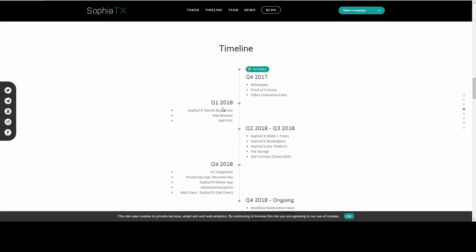And in that blockchain, their steps is they want to be able to get to the point where all this is going to be done over their mainnet, and their mainnet blockchain is scheduled for Q2 to Q3. This also includes a wallet and their own proprietary token. Right now it's an ERC20 token. It will eventually be transformed into their own token once their mainnet is up.